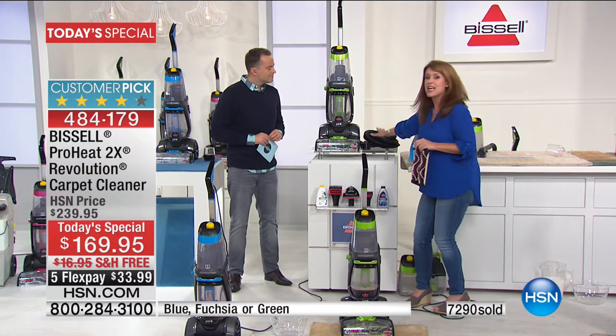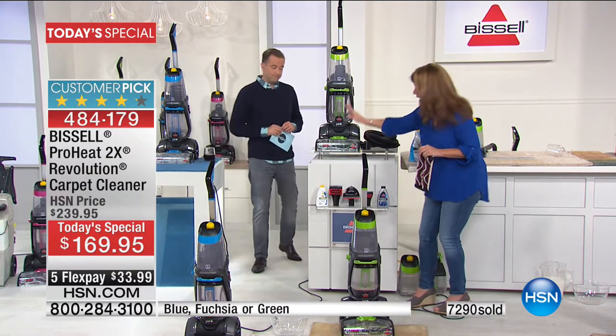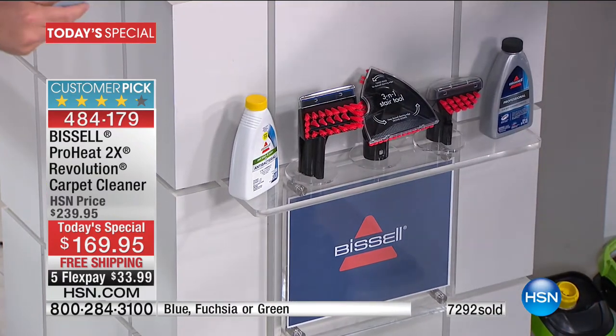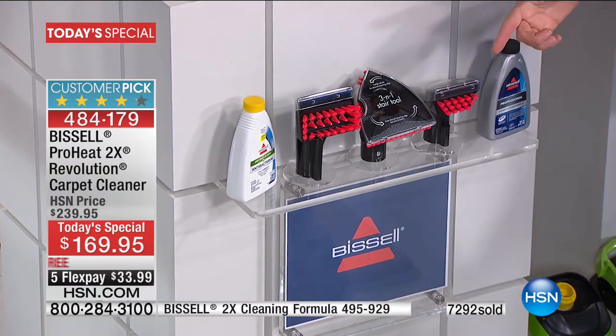Now, you're getting the over 7 foot hose, and you're getting so many different tools. This tool, the 3-in-1 stair tool, is actually $51. We saw it on the website.